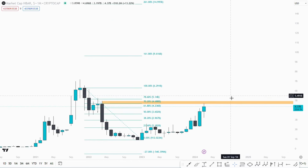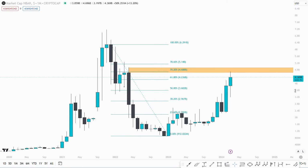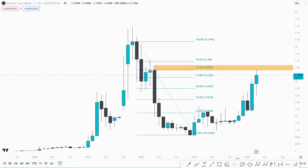Potentially from current levels, we could see HBAR push on to that 60 cent level, but really eyeing up that 20 cent level for a decent profit take. Again, you don't have to sell everything. You don't have to do anything. You don't have to listen to me, because it's not financial advice.